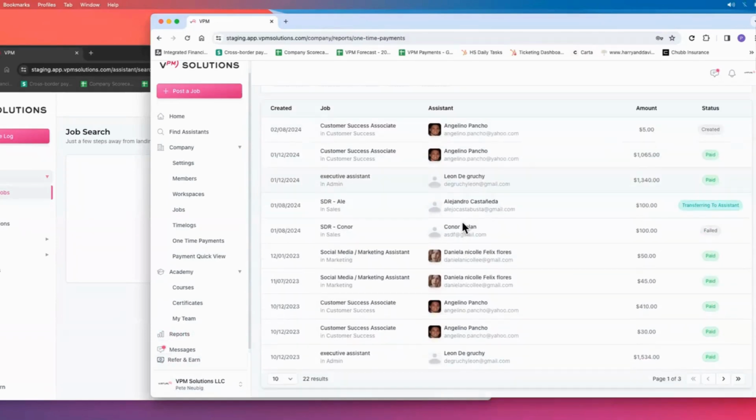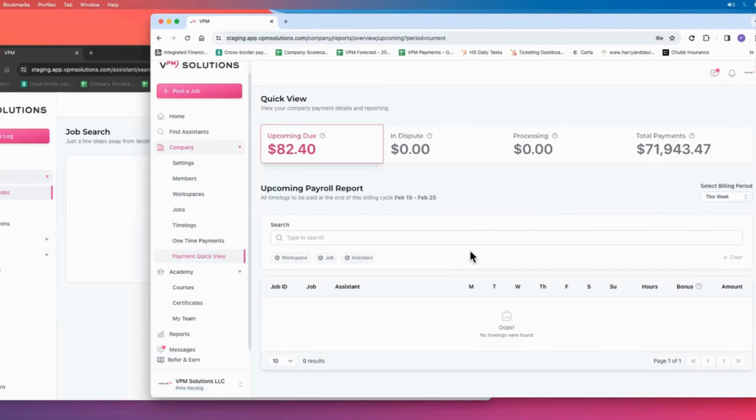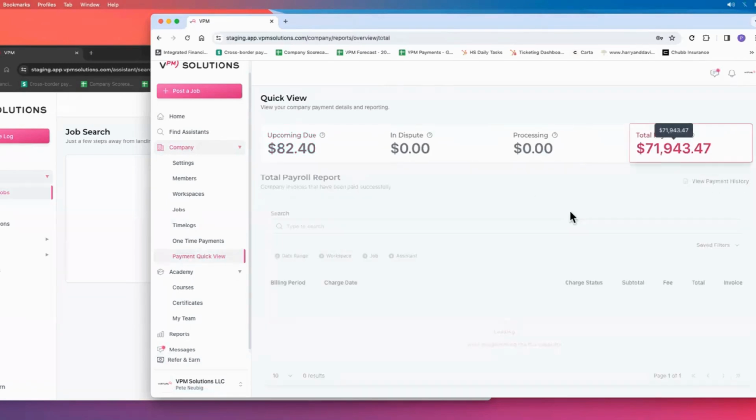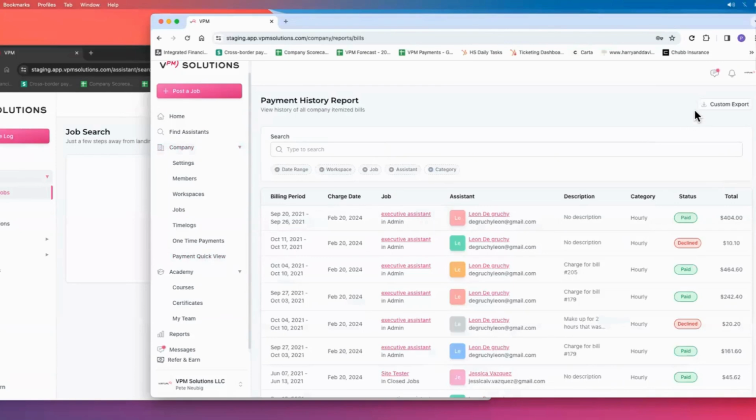Downloading, and this is exactly some of the enhancements that we did with VPM, right? We want to make sure it's not more than just a payment platform, in the sense of being able to help, whether it's your accounting department, your HR department, through the different reportings. Think of this as your payroll, really, because of all the different reporting that you'll be able to pull through here.